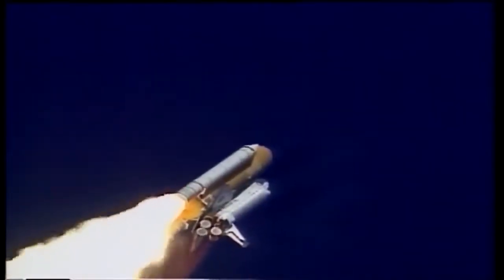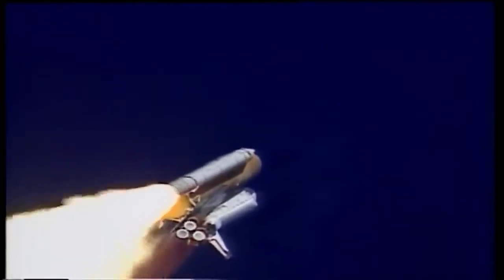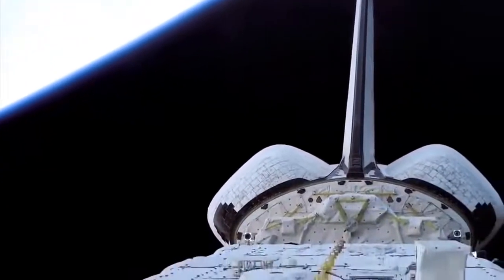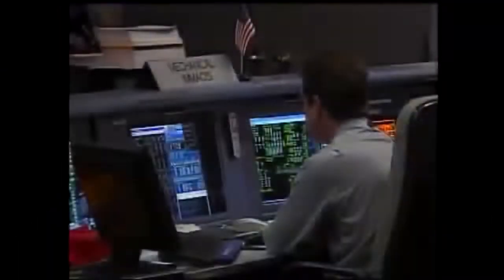Due to limitations in the visual clarity, the exact point of impact and extent of any damage could not be determined. If the foam strike had compromised Columbia's integrity, little, if anything, could be done to repair the orbiter in space. 1 week after launch, Mission Control emails the crew, informing them of the debris strike. Save for a relatively minor problem with a leaky refrigeration unit, STS-107 had been without further incident.